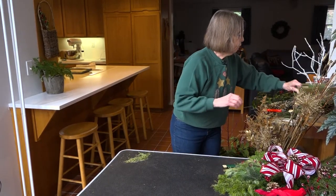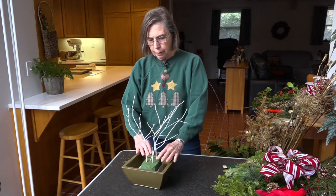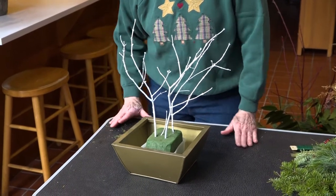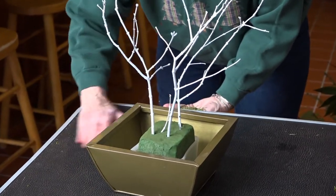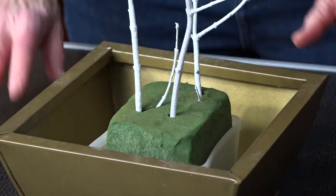And for that, I have soaked a piece of the Oasis. This foam, floral foam, is available at craft stores. It comes in two types. One is for dry arrangements and one is for wet. The wet one is called Oasis and the dry one's called Sahara. I'll let you figure that out for yourself. But you want to get the right one, because if you try to soak the dry one, it will not take up and hold water at all.